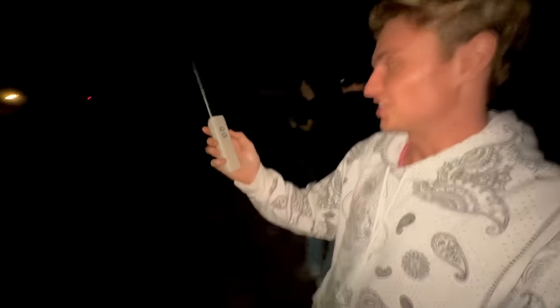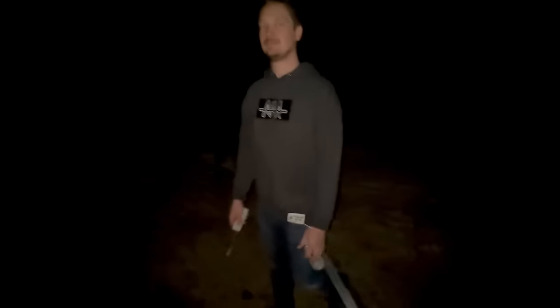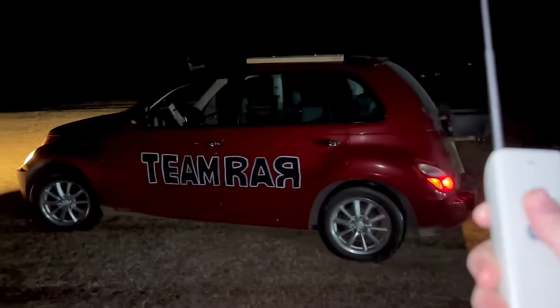If these rockets initiate when I hit on, I think the car is 100% done and ready for the jump. RC is working great. The kill switch that Matt is holding is working good. We just need to make sure the rocket boosters are gonna be working on this thing. Here we go. First rocket test.